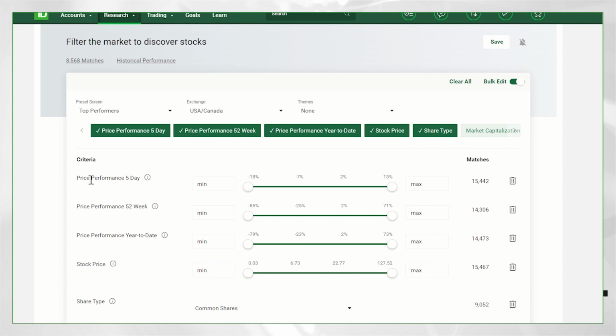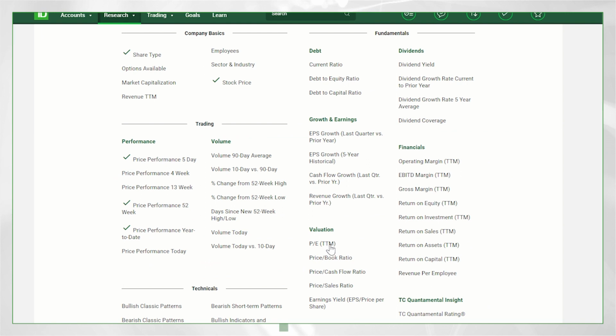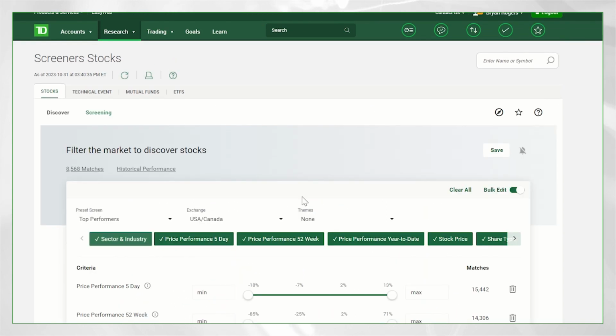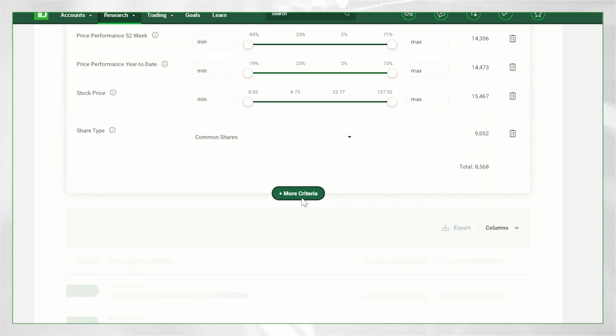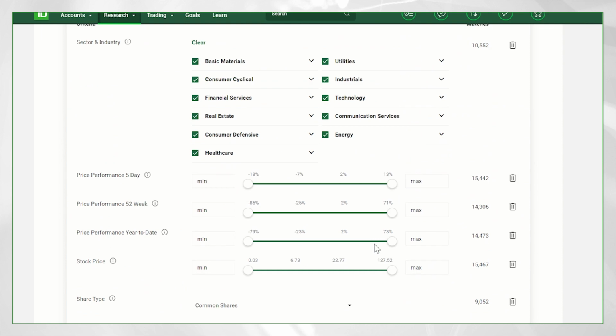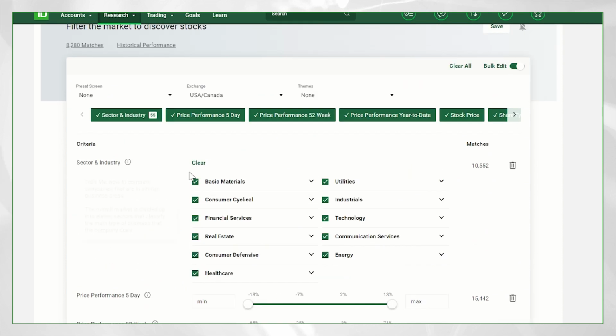If I go to more criteria, there's price performance 52 weeks. There are a few that will come up automatically. You can do stock price, so you can set some of those. But if you add on more criteria, now you can look at sector and industry. That's going to be a much larger list. If we scroll down to the sector and industries that I just added at the top, there we go.